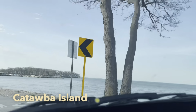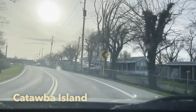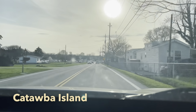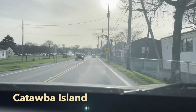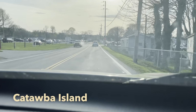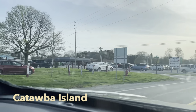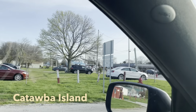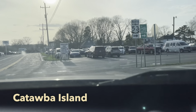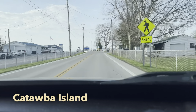We are now approaching the northern end of the island. In the distance there, you can see Mouse Island, which today is largely uninhabited. This section here in the northern part of the island was once home to many inns and hotels. And in the 1850s, this area was once known as Ottawa City, a place where local workers of the cement company located on Catawba could live and work. However, the industry closed shortly after starting due to the quality of product that was being made.